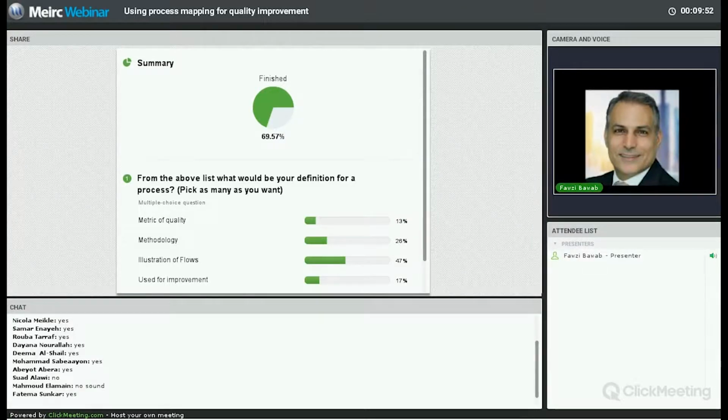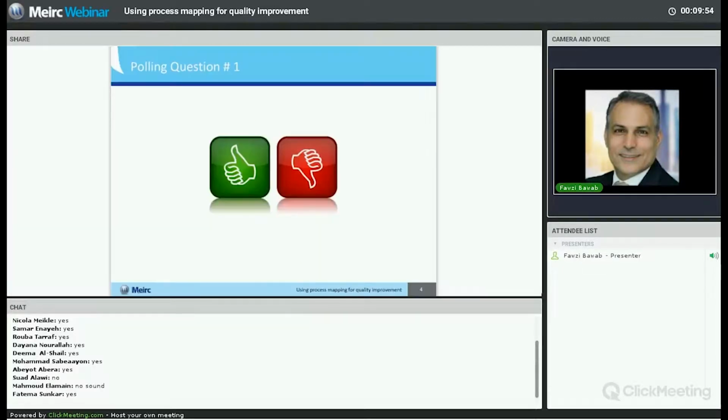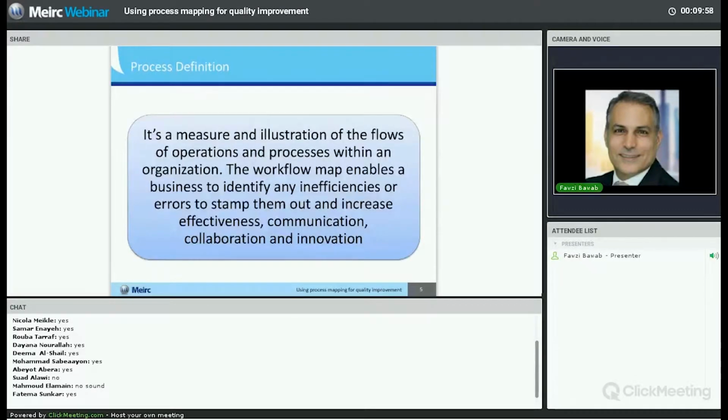So with that in mind, let me start with some presentations here, or some slides for discussion, if you may. So here's a process definition, and as you see here, it's a measure. Again, what does it measure? Does it measure the flow, the distance, maybe the time? You can have it through something we refer to as value stream mapping, one of the techniques under Lean. We can look at the operations and processes and departments involved.